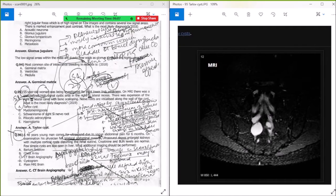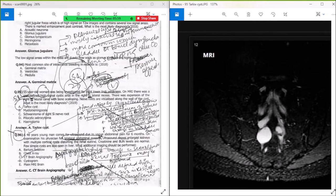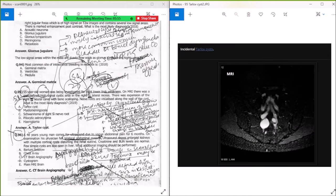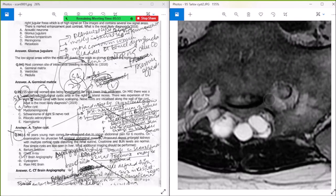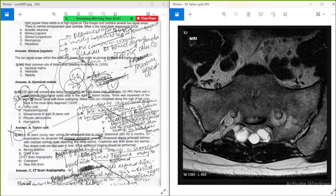On MRI, there was a well-defined high signal cystic area in the right S1 lateral recess, with expansion of the right neural canal and bone scalloping. Nerve roots are splayed along the cyst. Large cystic lesion in the right lateral recess of S1, and nerve roots are draped around the wall of the cyst. Most likely diagnosed Tarlov cyst.